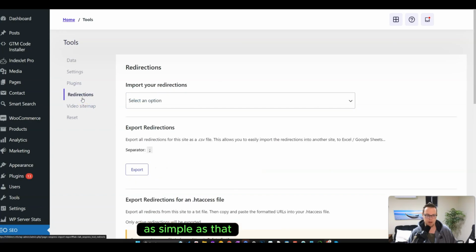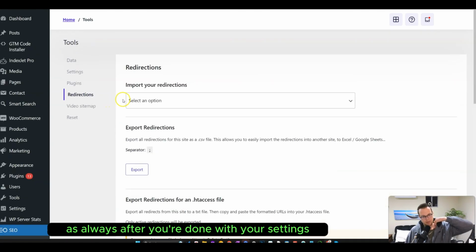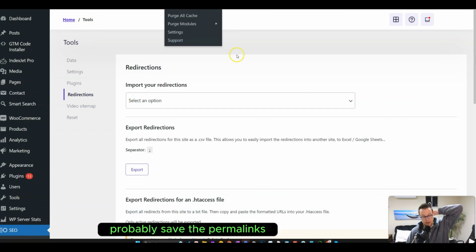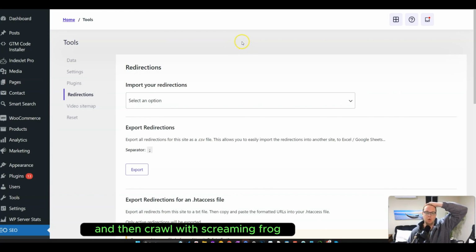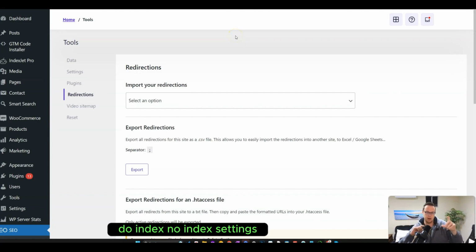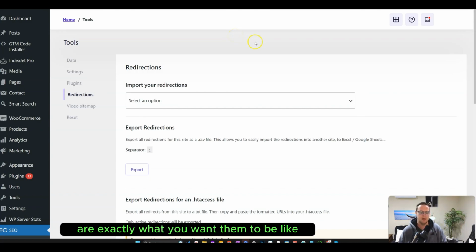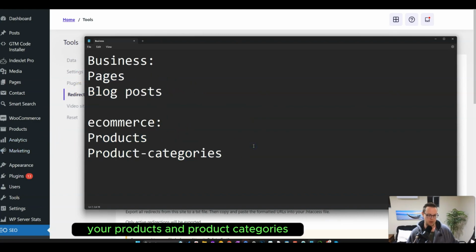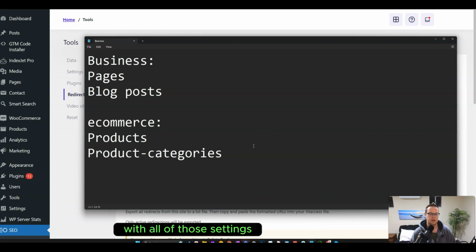As simple as that. As always, after you're done with your settings, it's good to clear all the cache, like purge the cache, probably save the permalinks, and then crawl with Screaming Frog or a similar tool to make sure that all of the index and noindex settings are exactly what you want them to be. And particularly check your pages, your blog posts, your products and product categories manually to make sure that you're happy with all of those settings.